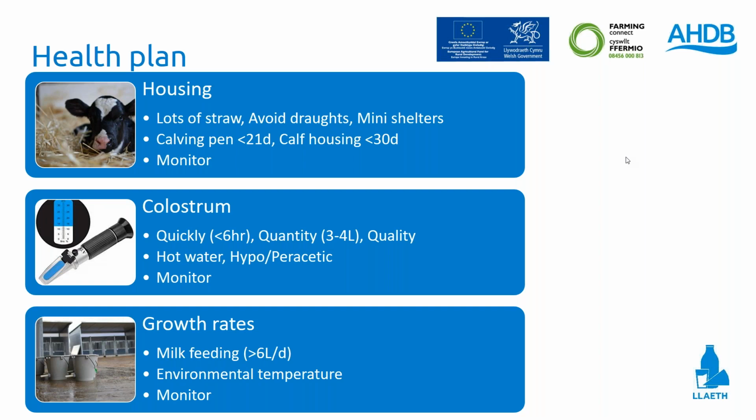We talked a bit about pre-weaning growth rates, and they're really important for efficient rearing of both beef calves and dairy calves. Making sure calves are fed at least 6 litres a day can improve growth rates and potentially reduce health issues as well. We know calves are too cold most of the year round, and colder temperatures seem to be associated with reduced growth rates and also increased mortality. So make sure you've got plenty of straw, clean out the sheds regularly, and really limit the effects of that negative temperature as we've discussed.